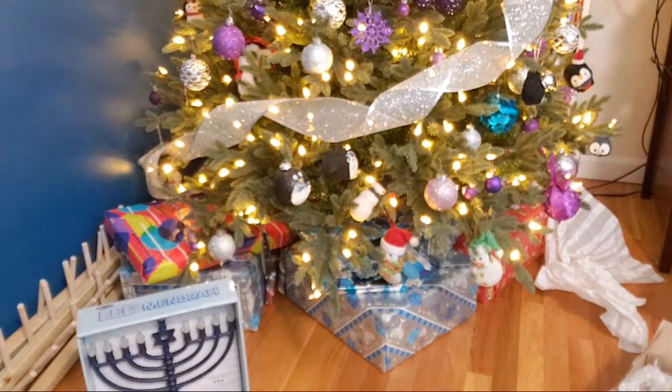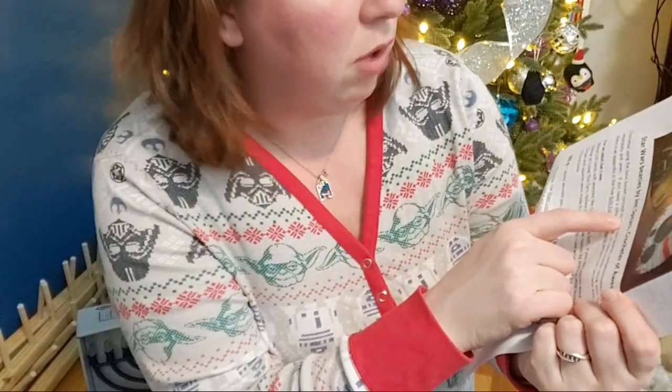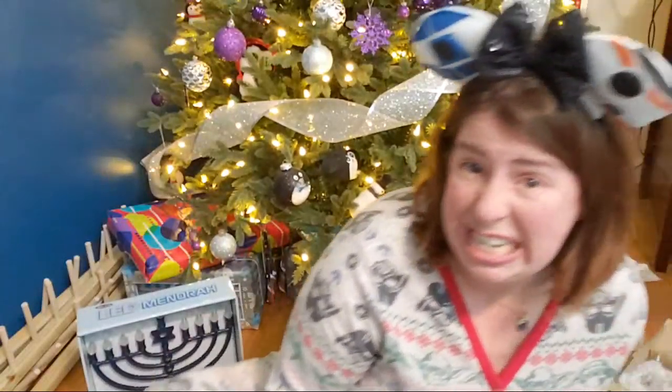And, well, hold on. I actually made the boys R2-D2 and BB-8 beanies, crochet beanies. This actually looks like the pattern that I used. Maybe not for BB-8 because BB-8 was pretty new, but I'm pretty sure this is the pattern I used. It looks really darn close to the pattern I used for R2-D2. Gosh, that must have been back in 2016 that I did that.